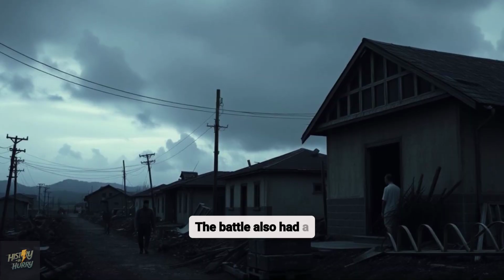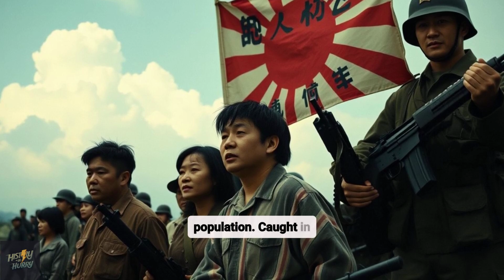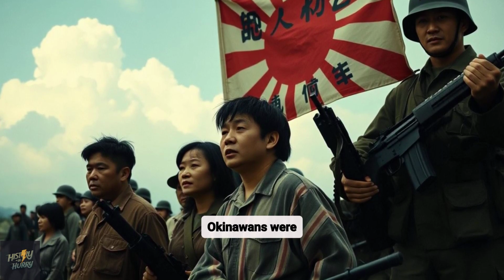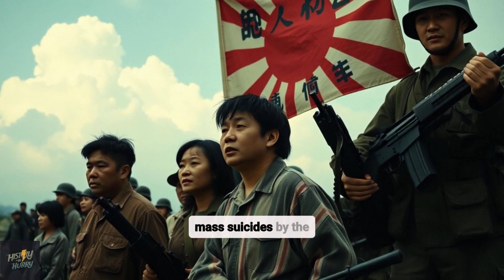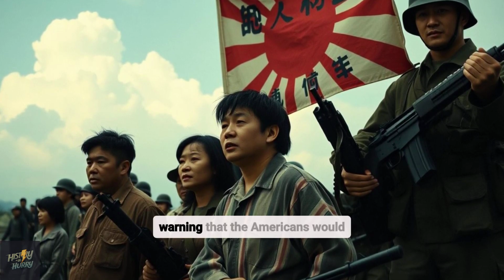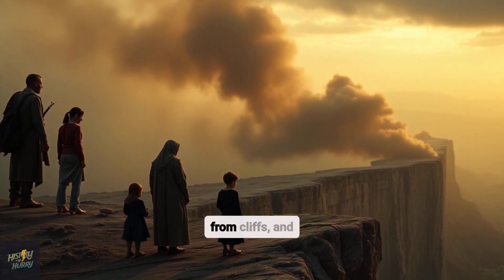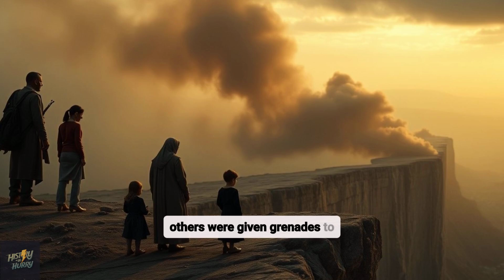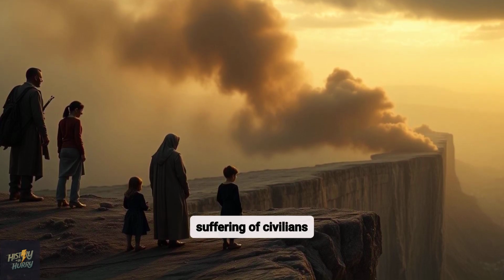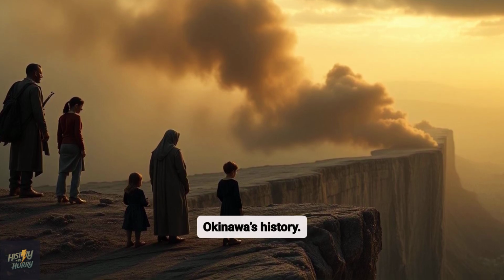The battle also had a tragic impact on Okinawa's civilian population. Caught in the crossfire, tens of thousands of Okinawans were killed, many forced into mass suicides by the Japanese military, who spread propaganda warning that the Americans would commit atrocities. Families leaped from cliffs, and others were given grenades to kill themselves rather than surrender. The suffering of civilians during the battle remains a painful memory in Okinawa's history.